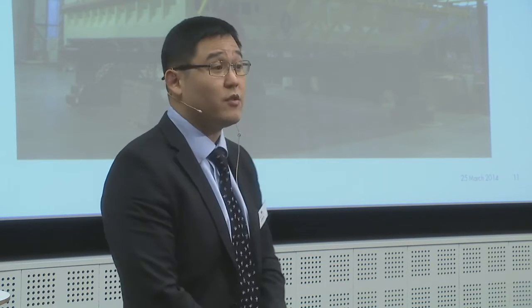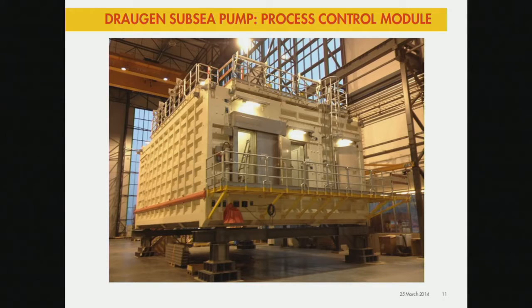This is the process control module. It's a big piece of kit, 250-260 tons, 20 meters long, 50 meters wide. It's sitting in Bergen right now. We will be commissioning it next month.